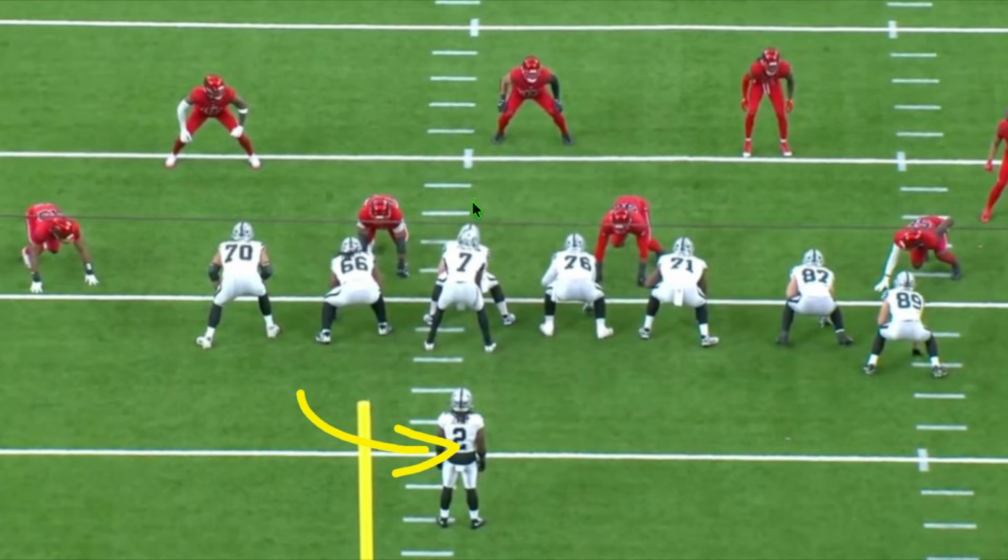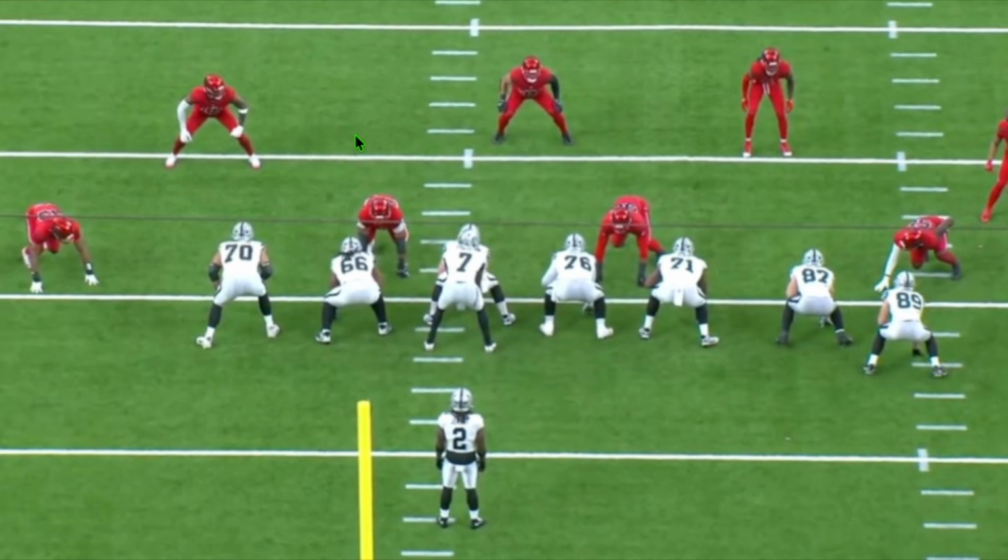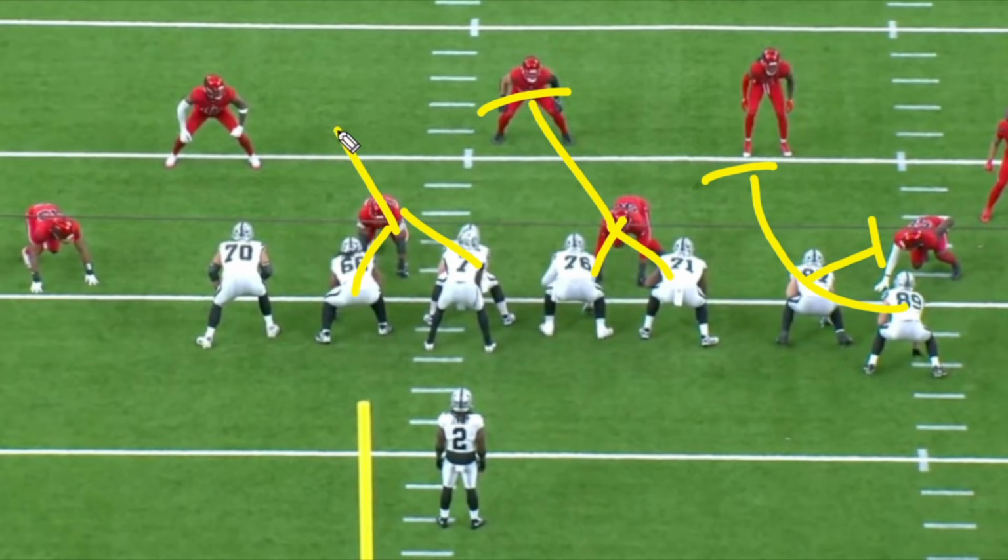You can see he's lined up in a single back alignment behind quarterback Geno Smith right there. It's going to be, like I said, a downhill gap concept. They're going to bring some pre-snap motion in this direction just to get some flow from the linebackers and safeties that direction. We're going to get a block out here from the tight end, 89, inserting, and then double teams inside. Double team right here, working up to the next level. Block out here from number 70.